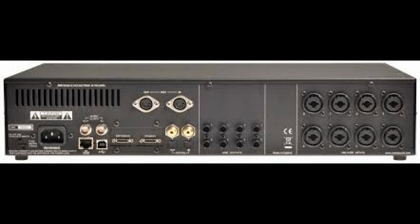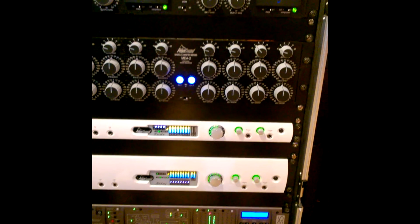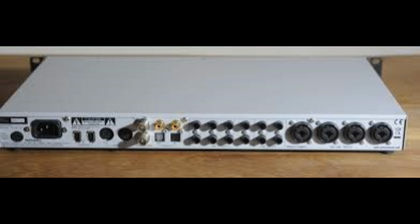On the Atlas, there's ADAT sockets, coaxial, word clock. It's got all the sockets. It's about £3,000. The difference between the two is that Orpheus has 4 mic ins, whereas the Atlas has 8 mic ins. The Orpheus being Firewire, the Atlas is USB.